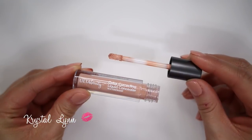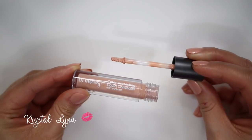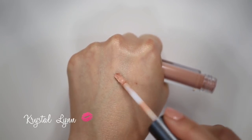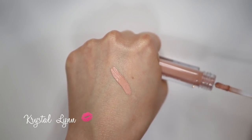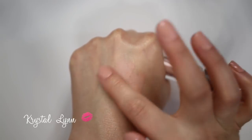Another concealer I've been loving is the Ulta Beauty Color Correcting Liquid Concealer in Peach. I love this thing. It is great for under eye color correcting if you have dark circles. As a mom, I now have dark circles. I never used to have them previously to being a mom, and it has taken a toll on my under eyes. So I just get dark circles like right in there. Not extreme dark circles, but a little bit. And I find that, you know, color correcting them has helped.